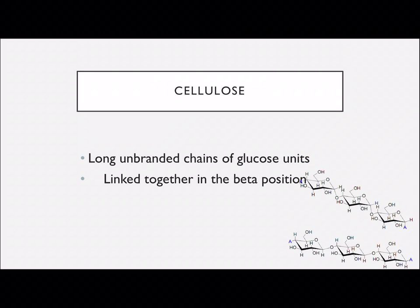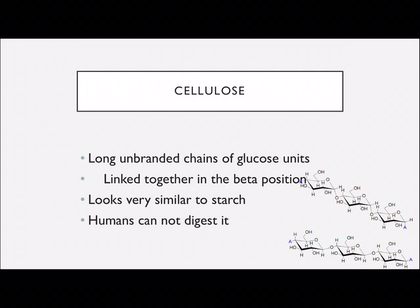Even so, cellulose looks very similar to starch. In this figure on the right, starch is on top, linked together with alpha linkages, while cellulose is on the bottom, being linked together with beta linkages. They might look similar, but humans cannot digest cellulose. Humans lack the enzyme needed to catalyze the hydrolysis of beta linkages.